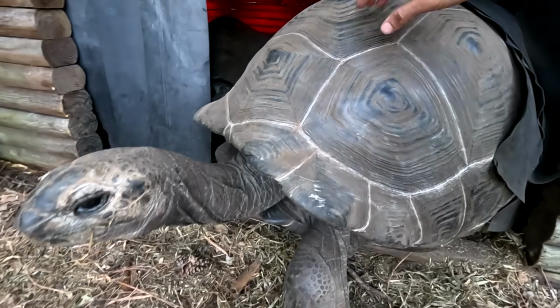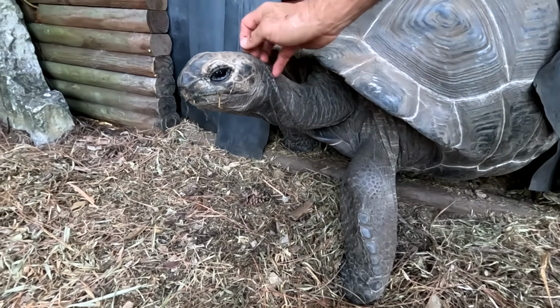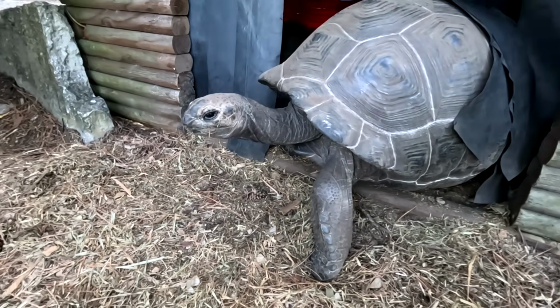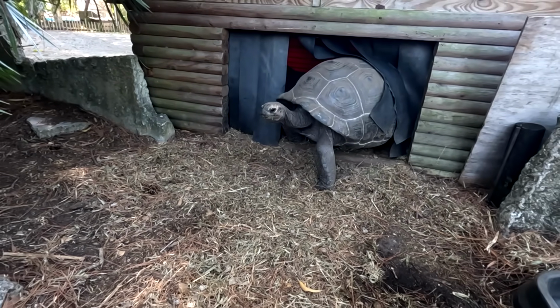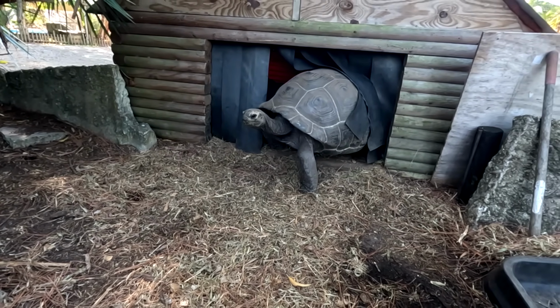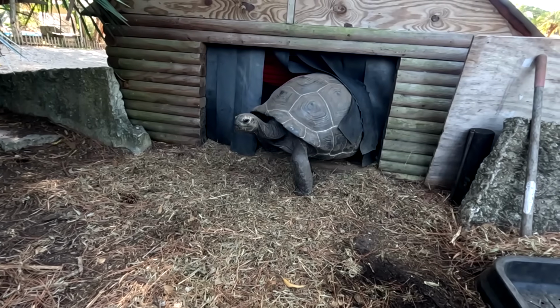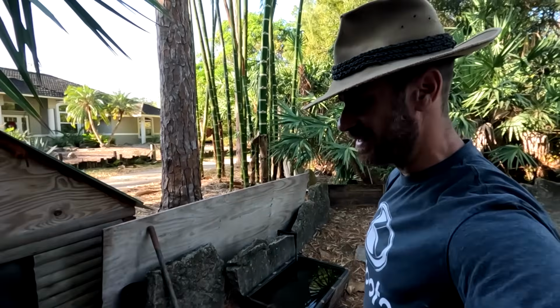See how he raises up. You got to move, man. Come on. You just want the scratches, don't you? You're always down for a scratch. I love you, buddy. That tortoise is just amazing. And Socrates, you can see, is pushing him to move him. There we go, almost there. Come on.